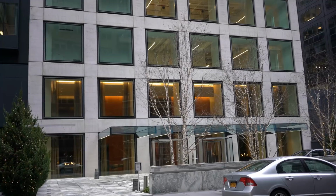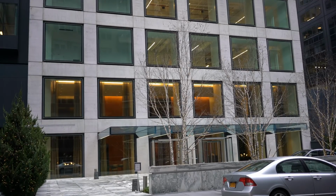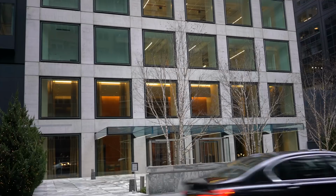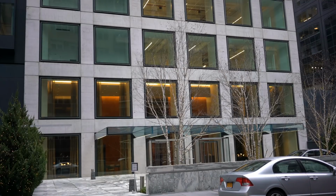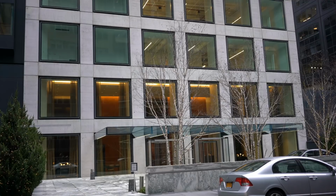And as I said earlier, most of this building is for tenants, for condo owners. And the developers wanted it that way. They wanted it to be exclusive, mostly tenants only. They didn't want it to be owned by a hotel. They didn't want any other operation going here.